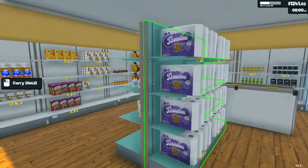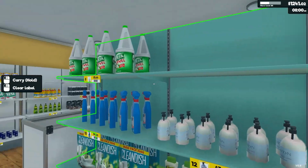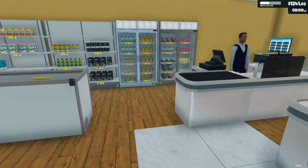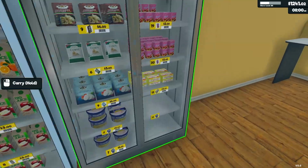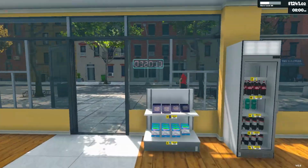I think everything's as stocked as it's going to be. Moved the cleaning stuff over onto the side. Big wall of toilet paper now. Probably going to need some eggs at some point, and I wanted to take that one out. So I think we'll go ahead and open.